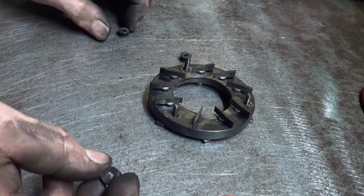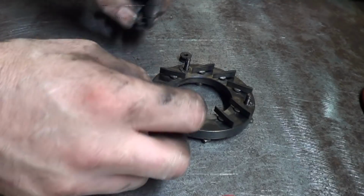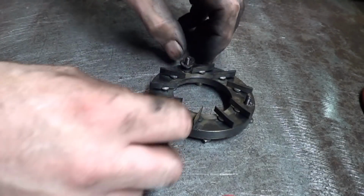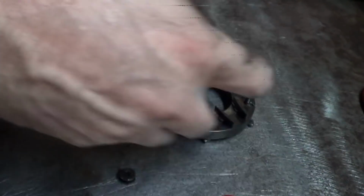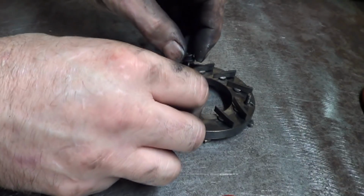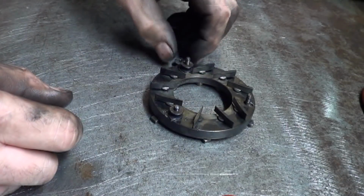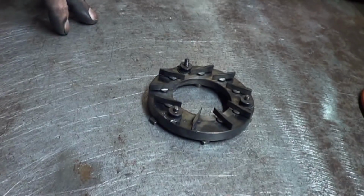And then these spacers have a wide groove. The ones on top have a narrow groove that fits the ring. And I like to put a dab of anti-seize on there to where it kind of glues them in place. That's ready to sit in the exhaust housing.